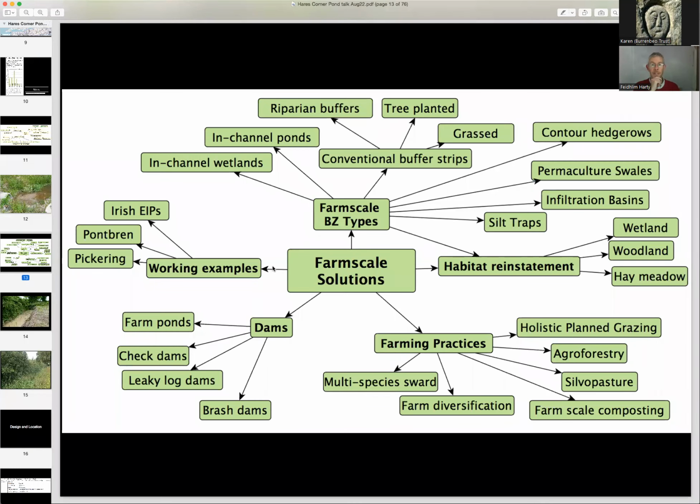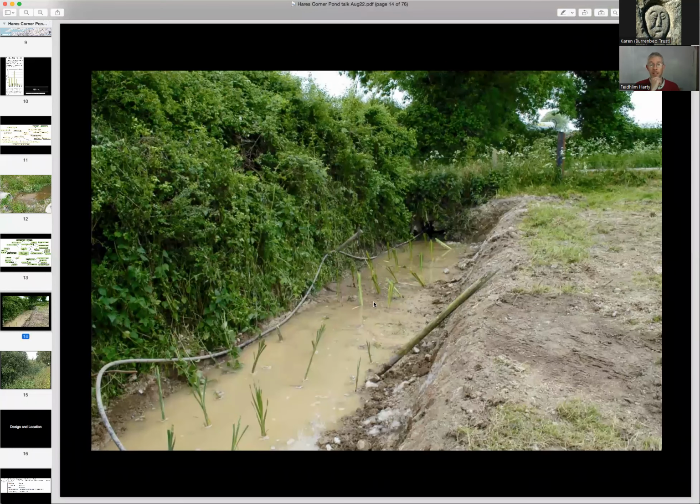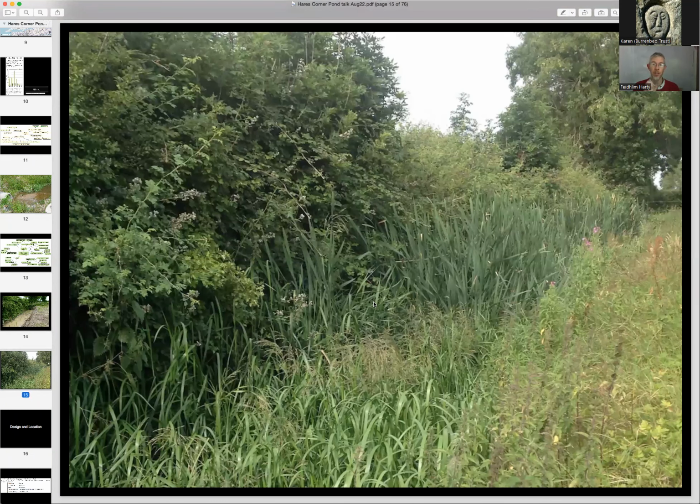Similarly, on a farm scale, there's lots of different buffer zone types that can be used, in-channel wetlands and ponds and the like. Habitat reinstatement is a fantastic farm scale solution for lots of water quality issues. Even farming practices within the fields themselves. Dams can be employed along drains and the like, and there's a number of working examples, not least of which are the Irish EIPs, of which the Hare's Corner is a part. So an example of a farm scale swale, here we have a system, it was just a drain basically in North Cork that was widened and made shallow and then planted up, and that's the same drain a year later, showing an abundance of plant growth, filtering the water, slowing it down.